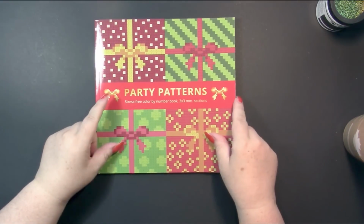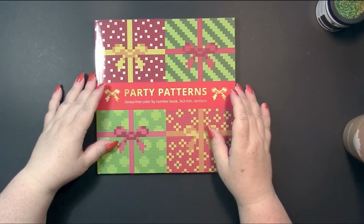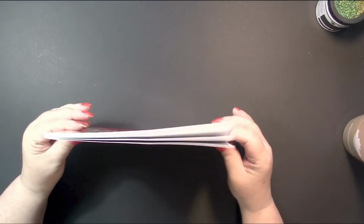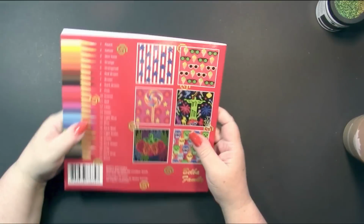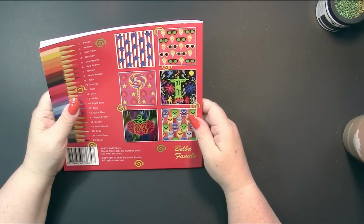Then, just yesterday, I received this from Belba Family for me to review. So I haven't done anything with this one yet, but as far as I can understand it, it is from their square format books. And these are patterns, and it's called Party Patterns. So I'm assuming they're going to be patterns that celebrate certain holidays.